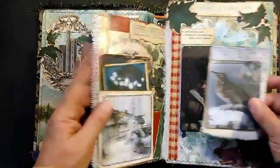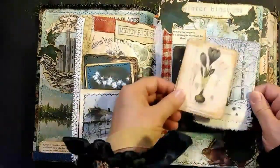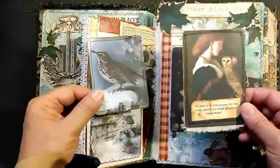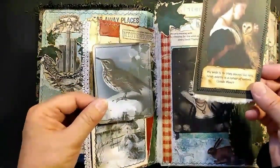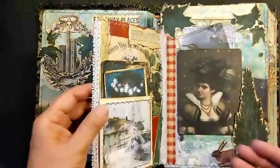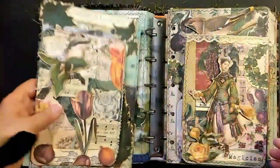In Colorado, where I live, spring is often warming up, but it's often still cold and very wet and sort of snowy. And so I brought those images into it as well. And here's a kind of classic Renaissance woman with her owl. The quote I have here is Claude Monet, "My wish is to stay always like this, living quietly in a corner of nature." And so there you have that. And again, to build up the background, I used greenery, evergreen and deep green leaves.